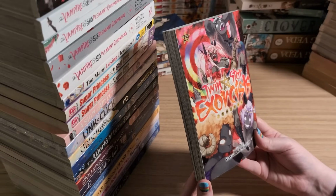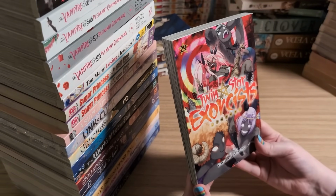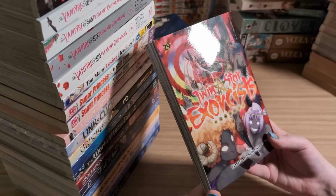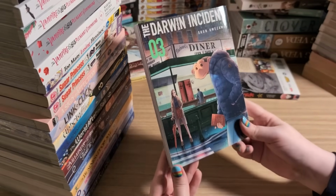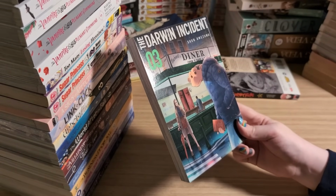There are a few series, especially Viz, where I'm putting off picking them up generally in case I want to try and make a 3 for 2 up at some point. And that was why I grabbed that one. Darwin's Incident Volume 3, another one I slightly picked up to make up a 3 for 2. I haven't read my Volume 1 or 2, but people I work with have watched the anime and I feel like I need to now read it because of that.